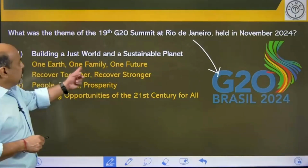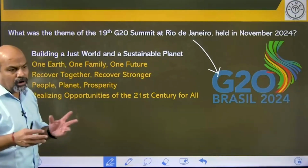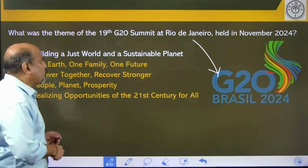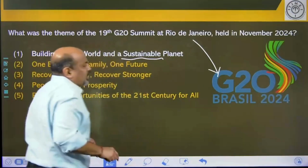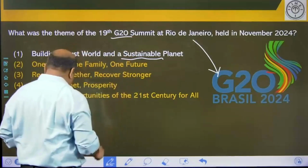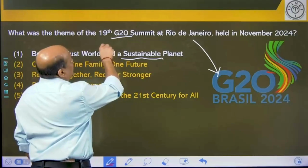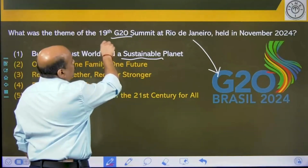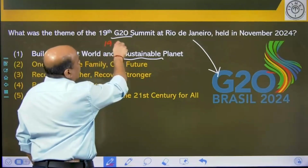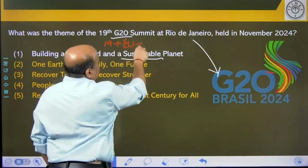Now you look at this. This was the theme: building a just world and a sustainable planet. Now this has caught the imagination of policymakers all over the world. Sustainability. Okay. Now the G20 comprises, my friends, 19 countries. 19 sovereign countries plus European Union plus African Union.